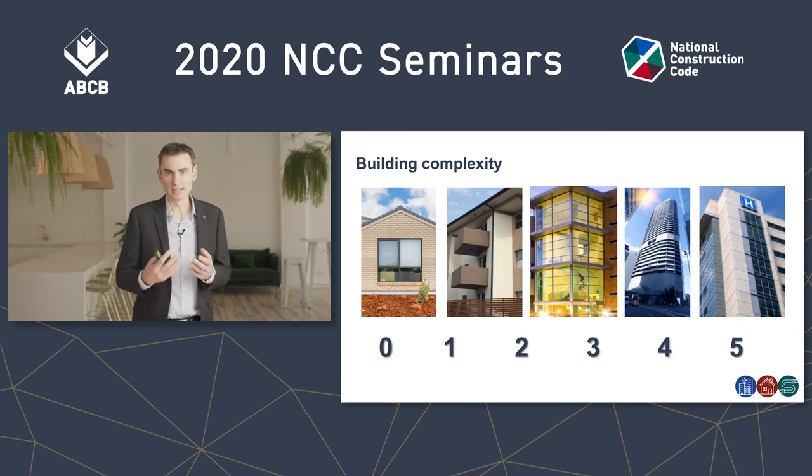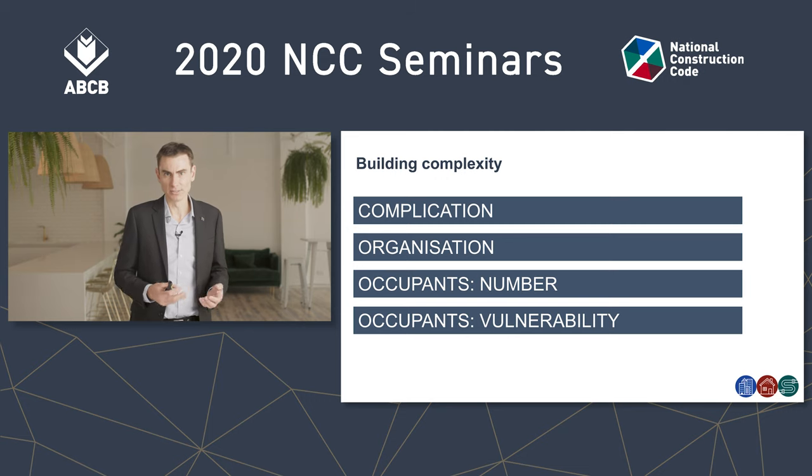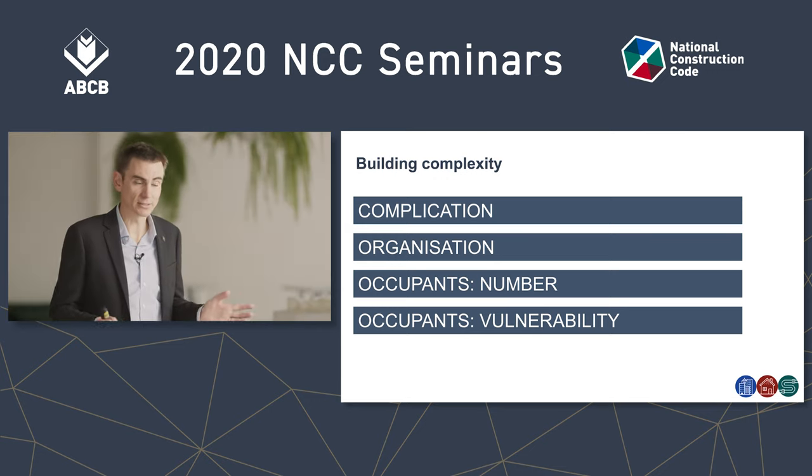It's true that as buildings get larger, they are likely to have a higher building complexity rating, but for levels 0 to 4, there are a number of things that contribute to complexity. And those are complication, organisation, and the number and the vulnerability of the occupants. And how the rating system works is this. For each of these criteria that your building triggers, you get a point. If you trigger none of these criteria, then your level is 0. If you trigger all 4, your level is 4. Let me show you what these criteria are.